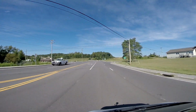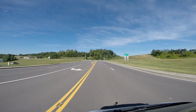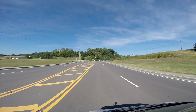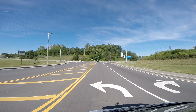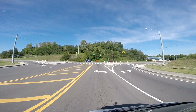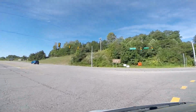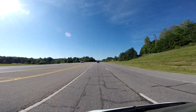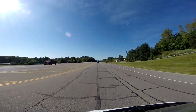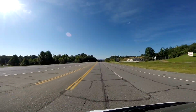We're getting ready to leave Highway 63, and we'll be getting on Highway 27. 27 is a major highway that goes up into Kentucky. The portion that I know of in Kentucky. I think 27 goes all the way down in through Georgia.